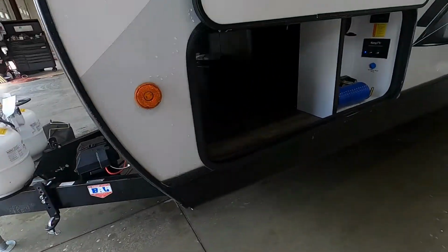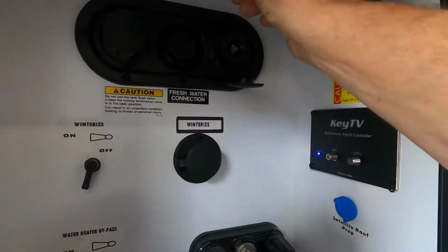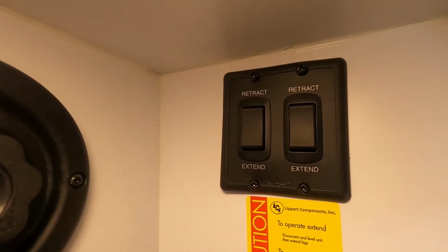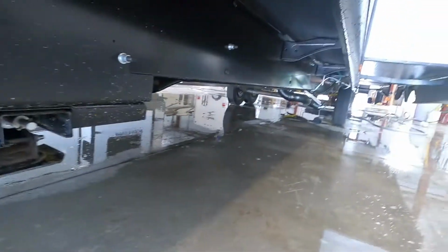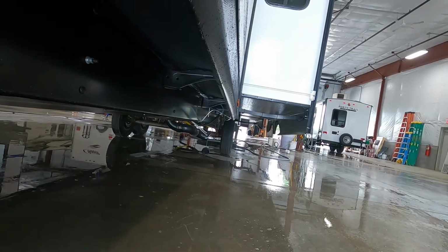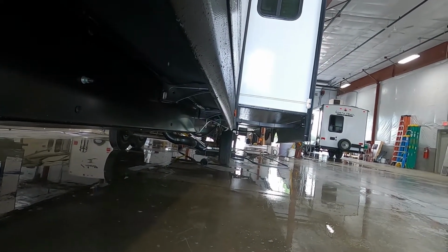let's go ahead and stabilize the unit. So you have a little docking station over here. You have a light here so we can see everything. You have power stabilizing jacks. Let's start with extending the front. Front ones are actually the back ones. You have someone watch them. If you don't have someone to watch, just get a feel.